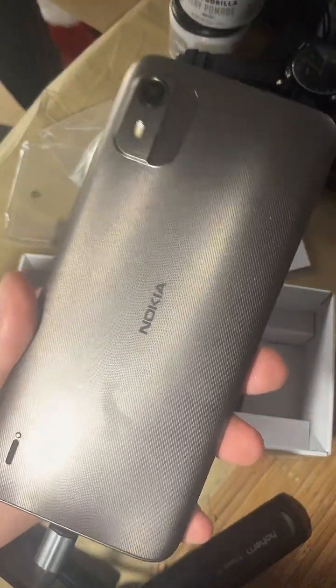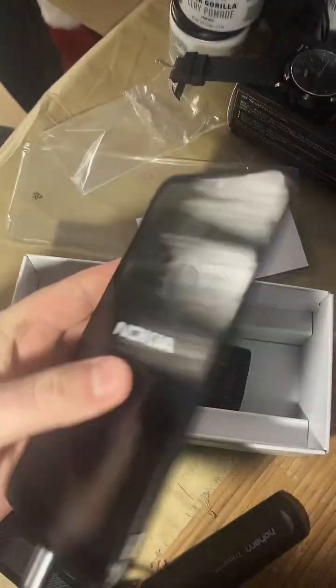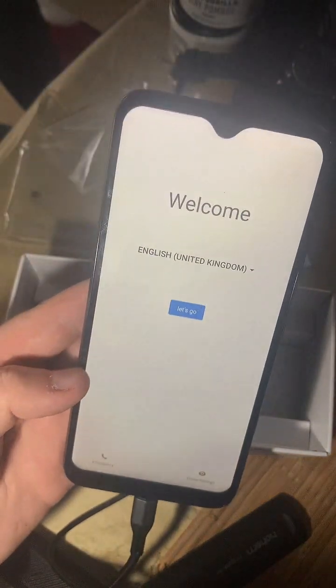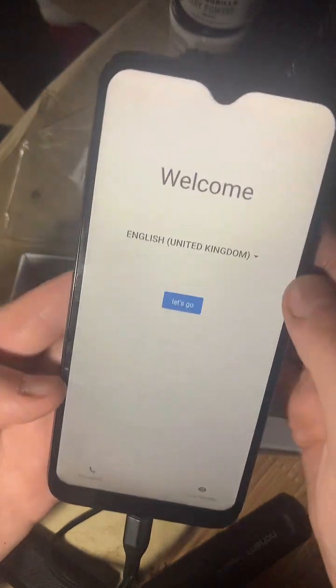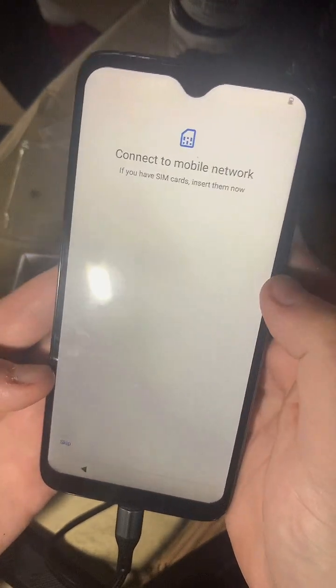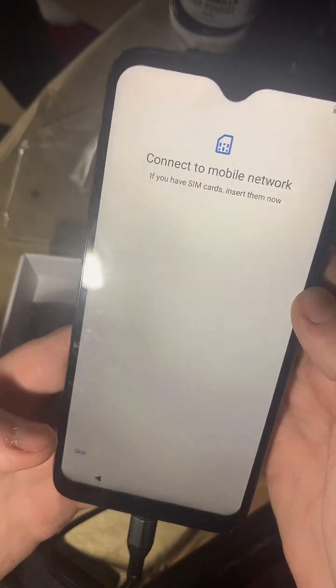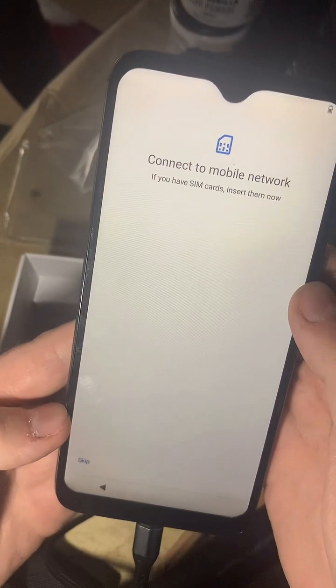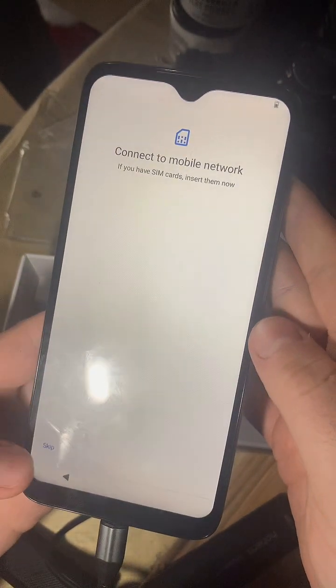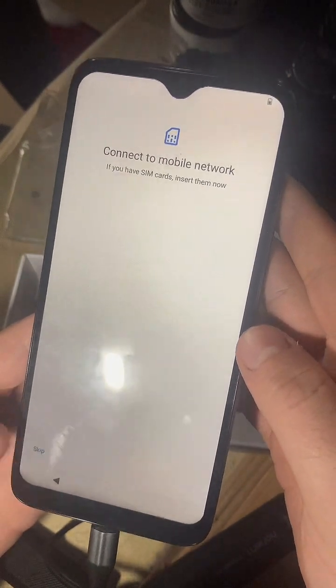I wondered though, when I took it out of the box, I thought it felt really light. It still feels light now. Okay, so there we go. So this is the setup screen. So really easy to set up. We're going to press let's go. This is the point where you would put in your SIM card. Now you can use this phone on Wi-Fi. I use my phones on Wi-Fi. I don't always put SIM cards in.